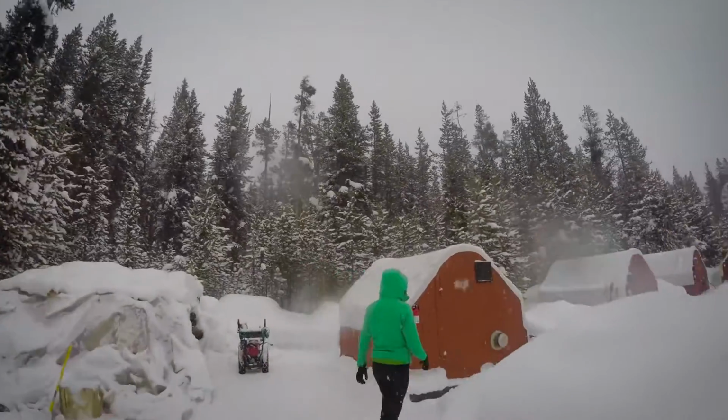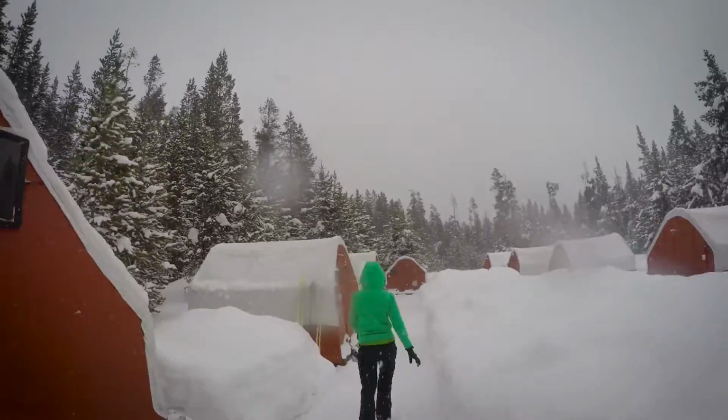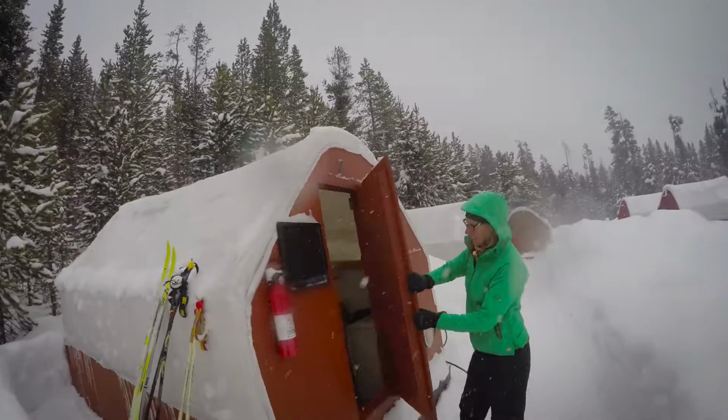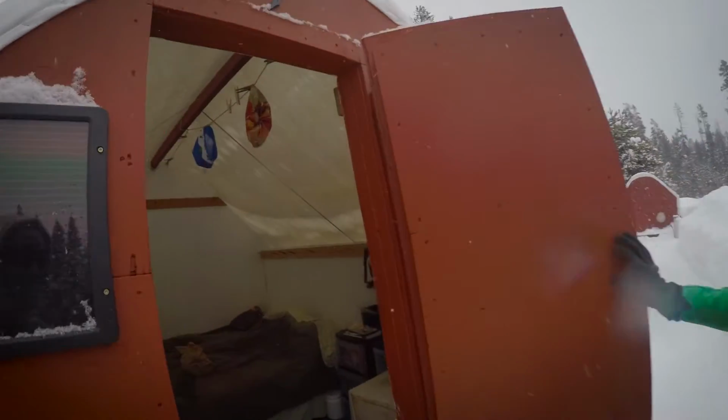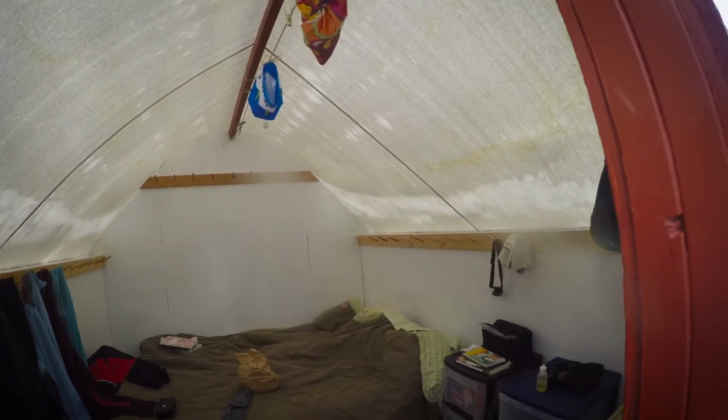And Heather is going to show us number 7, lucky number 7. She's already got all her clothes hung up, so everything is warm and toasty, snug and cozy.